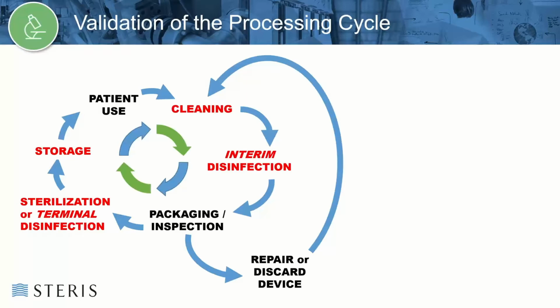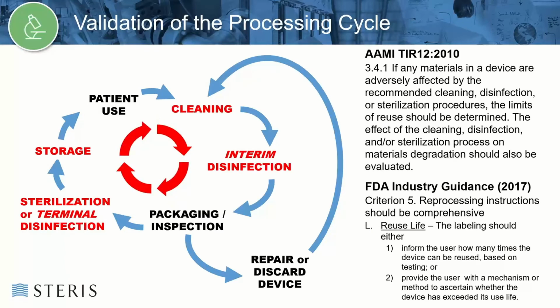One item that's often overlooked with regard to validation of the processing cycle is the entire cycle itself. How many times can your device be processed without suffering degradation to the point to where it can't be used anymore? So TIR 12 tells us that if the device is adversely affected by the cleaning, disinfection, or sterilization process, the limits of reuse should be determined. FDA industry guidance tells us that labeling should either inform the user how many times the device can be reused or provide the user with a mechanism or method to ascertain whether the device has exceeded its useful life.